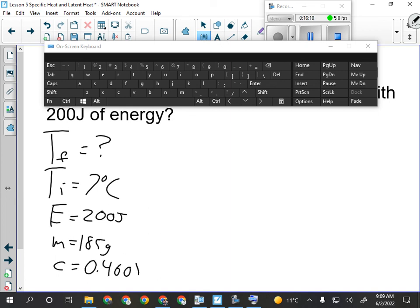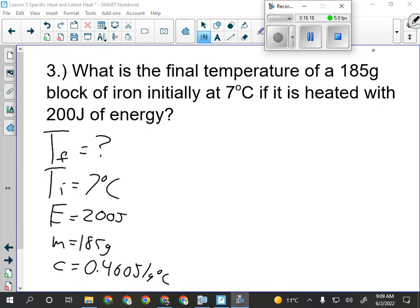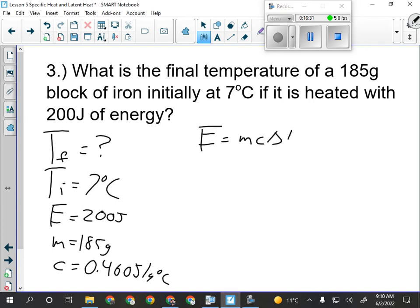0.460 joules per gram degree Celsius. Okay, so if I want to find final temperature, that is not really part of the formula, but change in temperature is. So can I find change in temperature? Yes, I can. Okay, so I'm just going to go E equals m times c times delta T. Solve for delta T by dividing both sides by m times c.